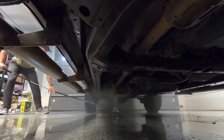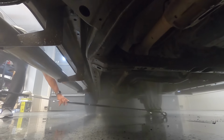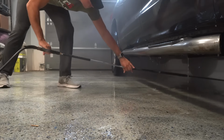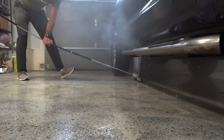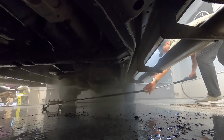Moving to the underside, and I know I see people ask in the comments all the time about how on earth I stay so dry when I pressure wash a vehicle, and honestly the answer is that I've just learned how to be careful with the pressure washer and have good control over it. But there's two areas of a vehicle that are always bad for backspray, one being the box of a truck and the other being the underside. Whenever I pull the sprayer out just a bit too far, I get a nice shot of water in the face.